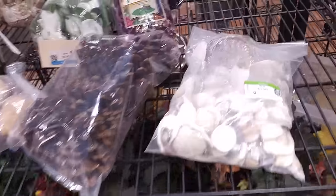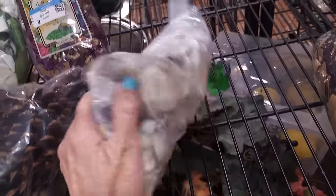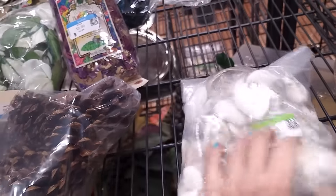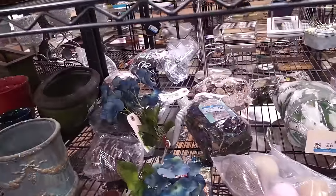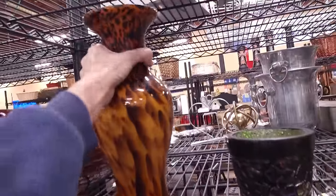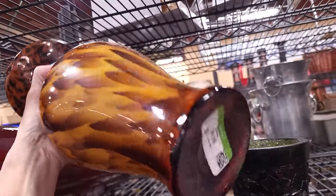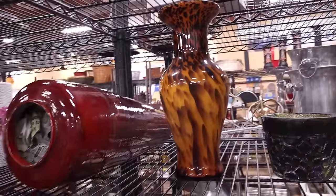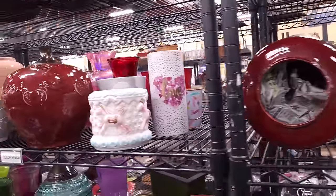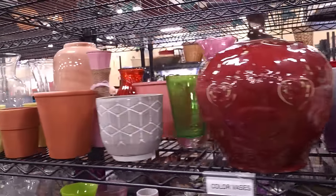Got a bag of shells. I'm actually looking for some shells again for some new hermit crabs. I got some little teeny tiny baby ones that are going to need some medium-sized shells to grow into. That's very cheap glass right there, so we will pass on that.